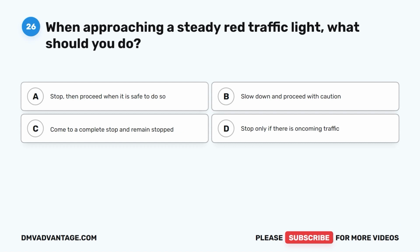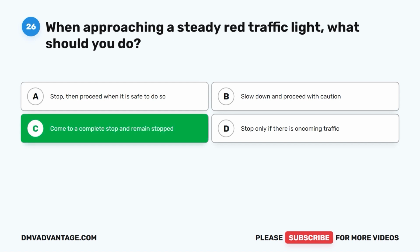Question 26. When approaching a steady red traffic light, what should you do? A. Stop, then proceed when it is safe to do so. B. Slow down and proceed with caution. C. Come to a complete stop and remain stopped. D. Stop only if there is oncoming traffic. The correct answer is C. Come to a complete stop and remain stopped.